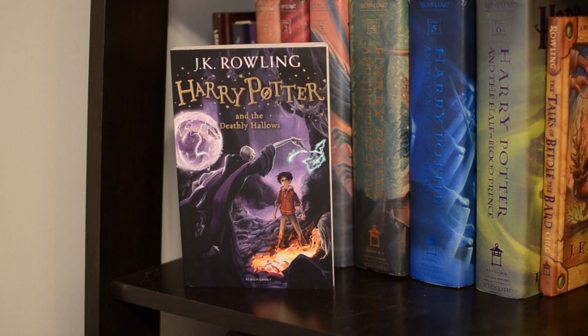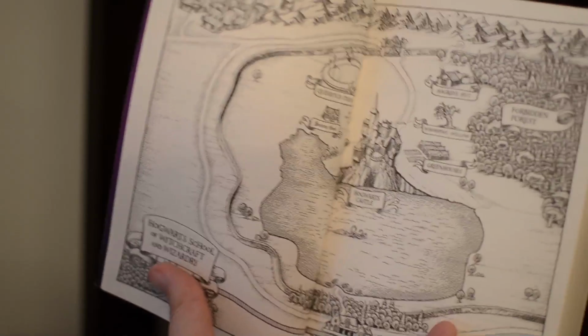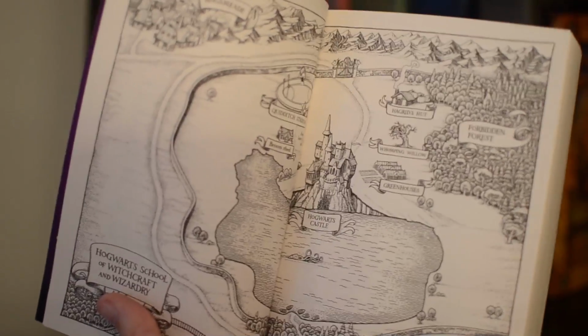This one is special because Emily gave it to me and it's the British edition, the new British edition. I haven't read a British edition ever, so this is my prized possession and it's beautiful.